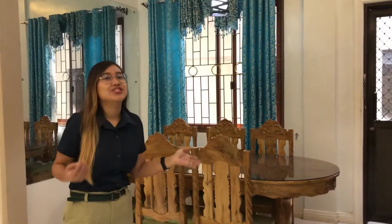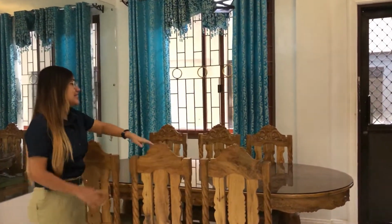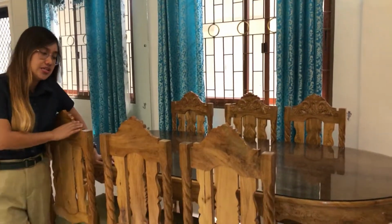Now we are in the dining area. So, as Filipinos, we really like to eat a lot. So this is a very important place for us. As you can see, the dining set is very nice, very sturdy. This is made out of hardwood. You know what wood it is.